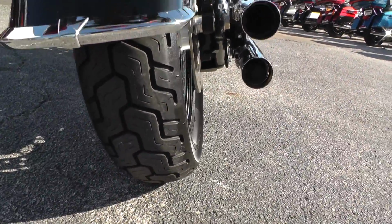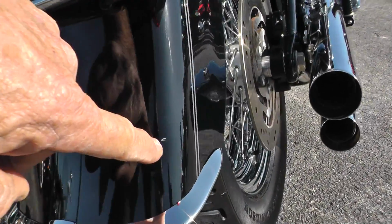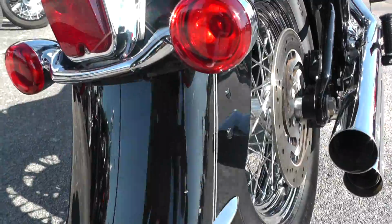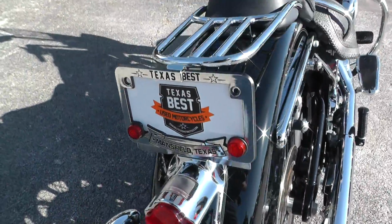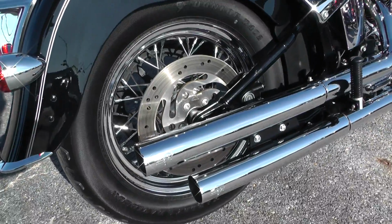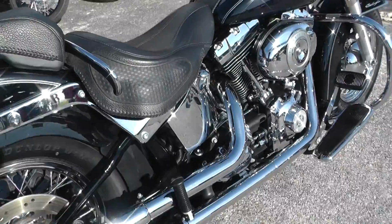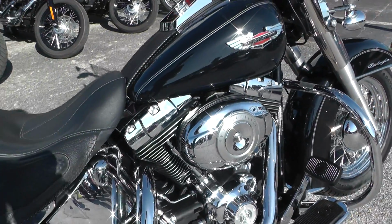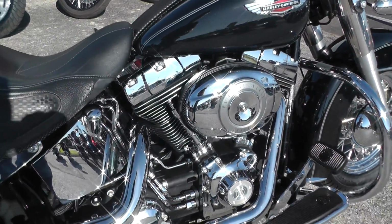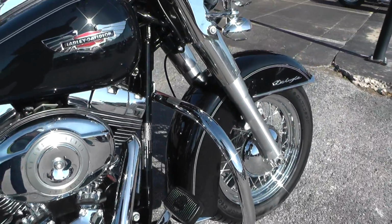Good tire on the rear. It looks like a little chip right here on this lower rear fender. Upgraded with a set of Vance and Hines exhaust. It's got a little volume to her. Got the 96-inch motor, 6-speed transmission. Rider floorboards, engine guard up front.